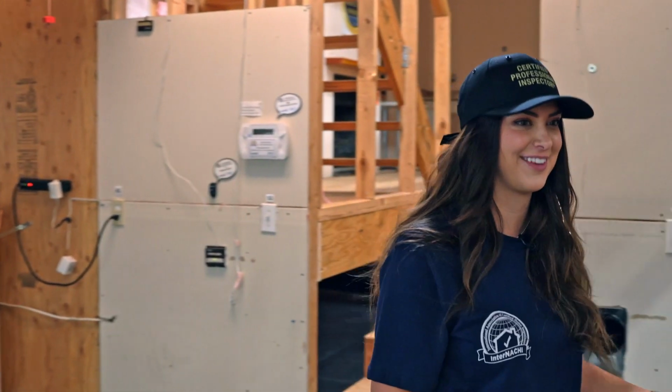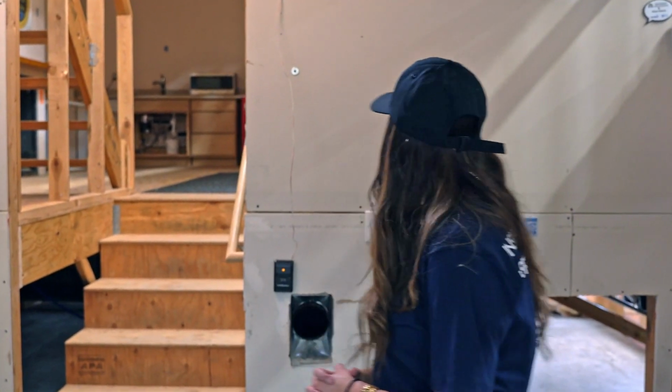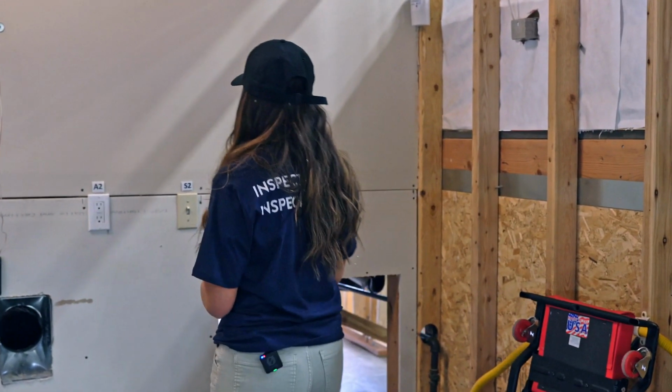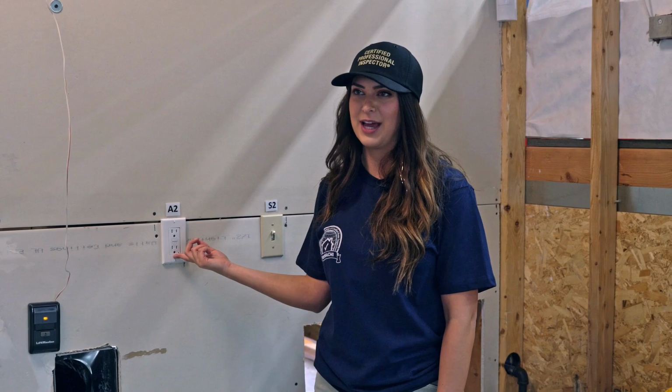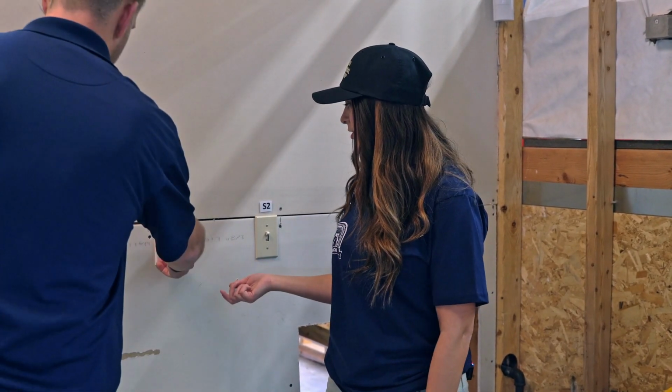Well, technically I found something wrong. There's a little thing here, so I'm assuming it has to do with the outlet. Possibly. It doesn't work.